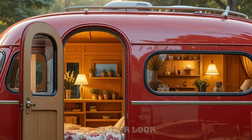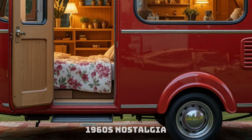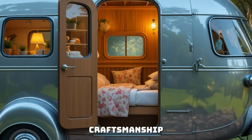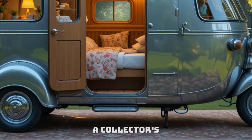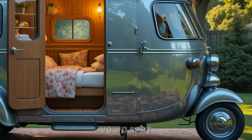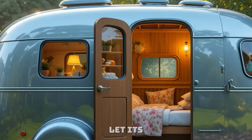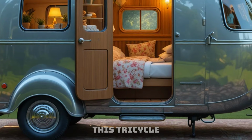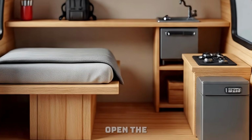As we roll closer, look at the exterior. It feels like a blend of 1960s nostalgia with modern craftsmanship. Wooden panels, curved windows, and metal trim that gleams like a collector's showpiece. It looks like something you'd spot in an old postcard from a road trip era long gone. But don't let its adorable appearance fool you. This tricycle RV is more than cute. It's surprisingly functional. Let's open the side hatch.